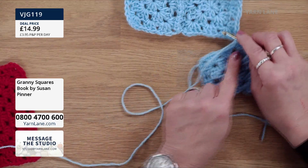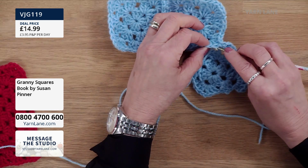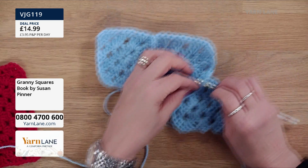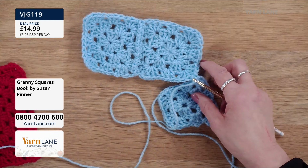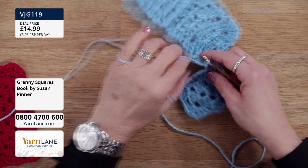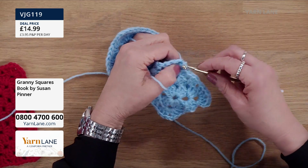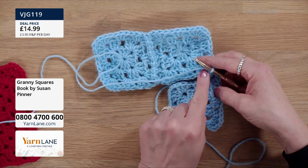And before I do my next one in there, I'm going to go into the top V's of the treble that's opposite it on the other side. So they're your side stitches, your V's? The V's are the top of the stitch. So every time you create a stitch, you create a little V at the top. So I'm just going to go in that stitch with a slip stitch. And now that has secured that stitch to that stitch.